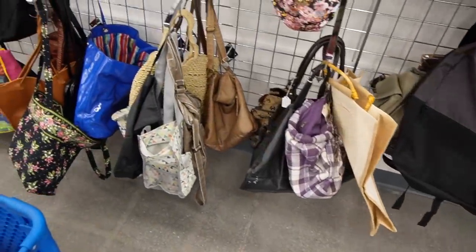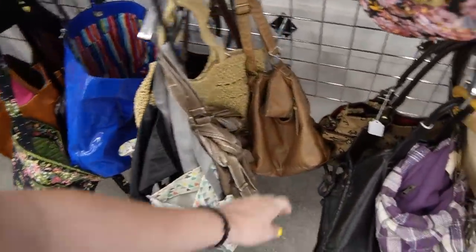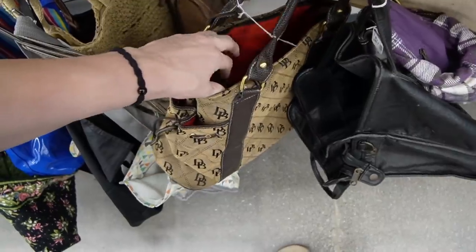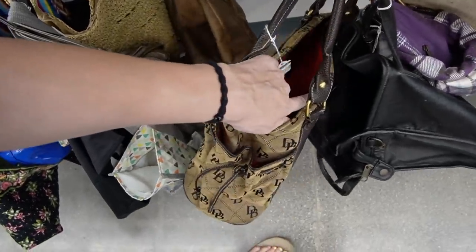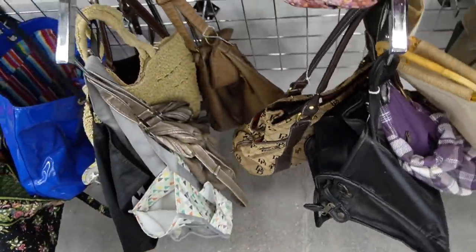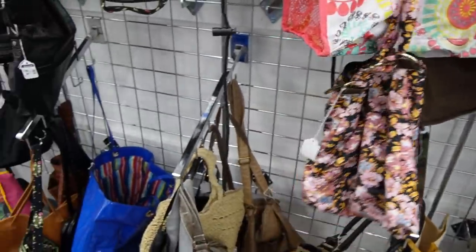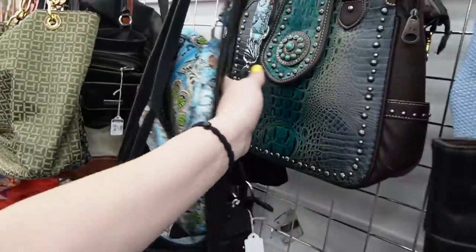Okay, so I'm just browsing through the purses here. This one has DB on it. I don't know if that would be Dooney and Burke. I know you guys are always on my case about leaving behind the Dooney and Burke. I'm not that into it. One's interesting.